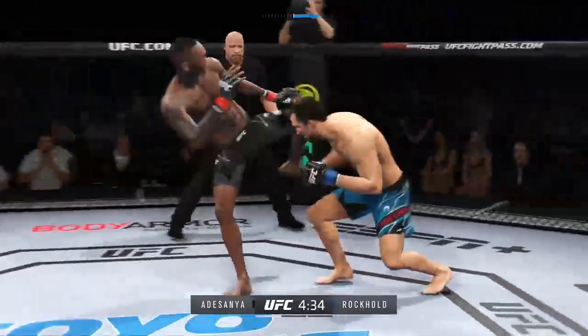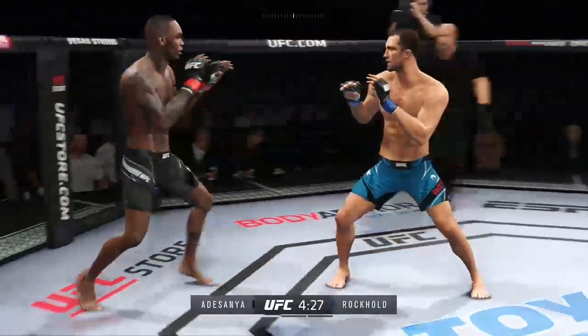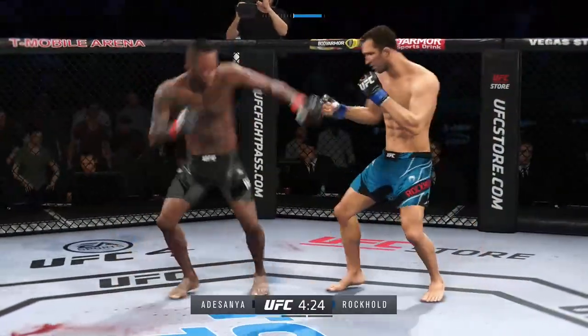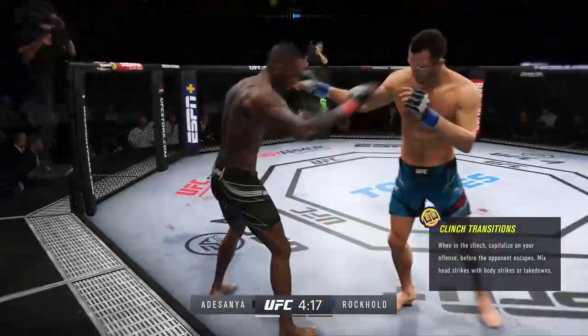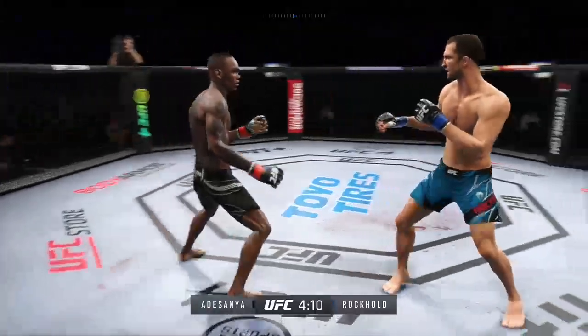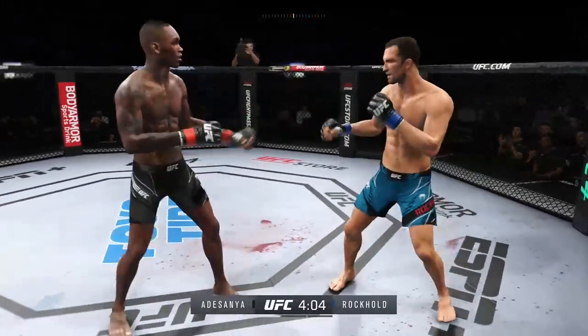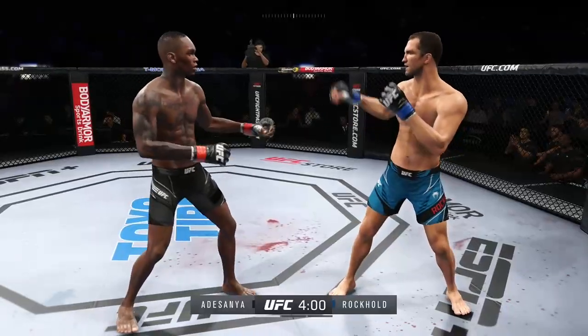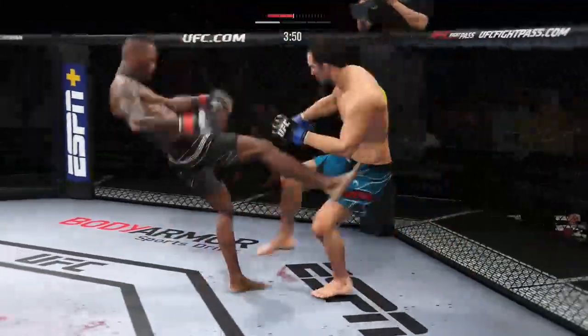This is a close fight on paper, and also in every performance we have seen them put on, these guys seem to be the mirror image of each other. Good takedown defense by Israel. What a punch. Well, perhaps a sign of things to come as he lands a kick there. Nice kick landed by this gentleman.